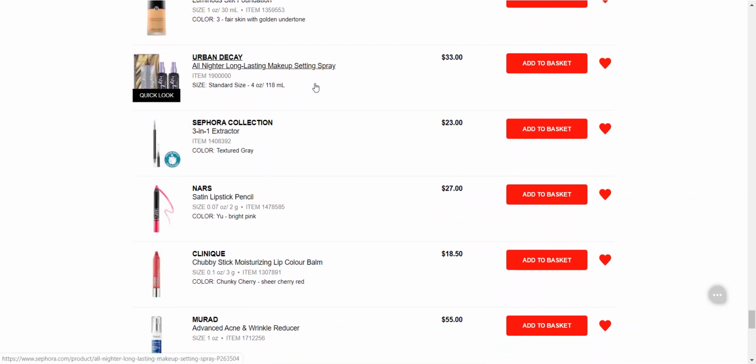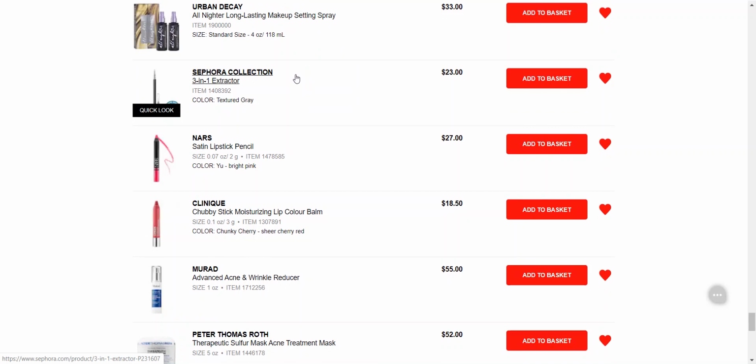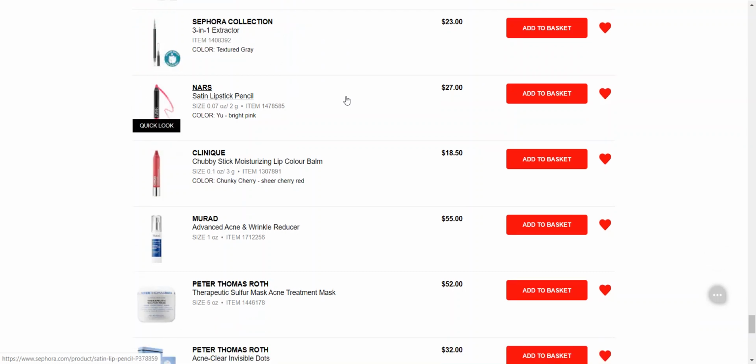Then we have the Urban Decay All Nighter Setting Spray. That's amazing. I love it, but I did buy an 8 ounce during the Nordstrom sale this summer. This 3-in-1 extractor, I use this more than I should probably admit, but I really like this. It's a really nice one.